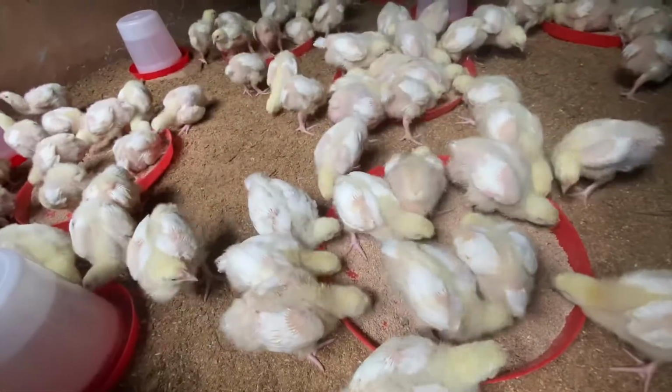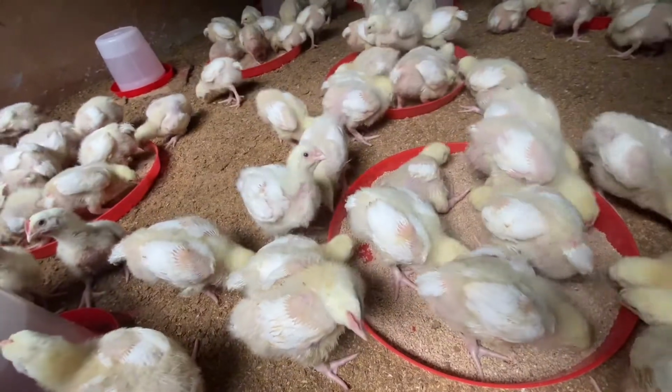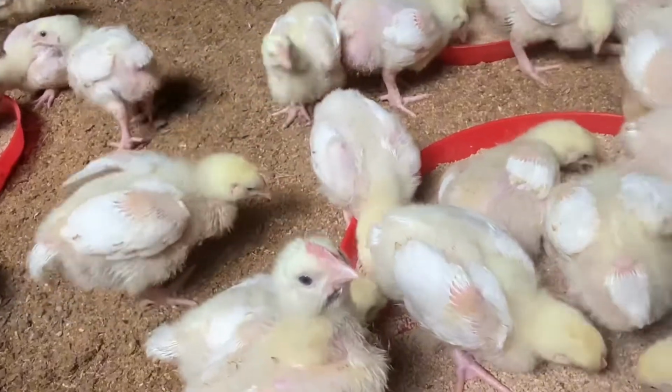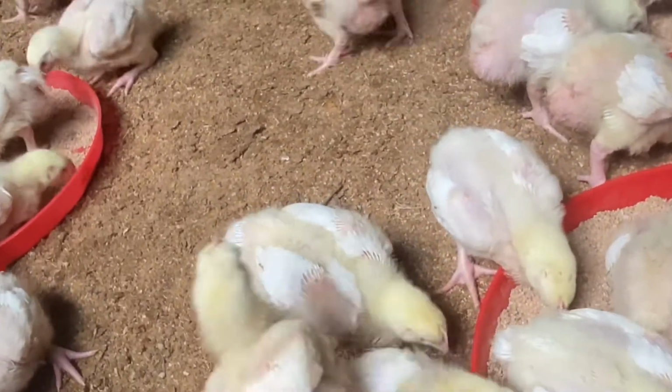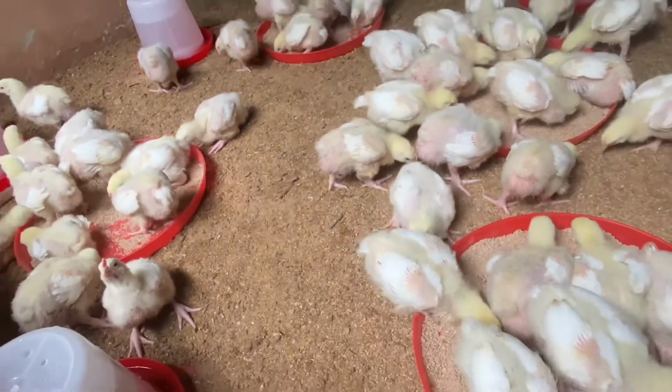From the very first day that my broilers arrive, as in the very first day after the glucose, I'll give them their feed. After like 3 to 4 hours, because I will give them a very little feed in their feeder, that's the tray. I will just spread a very little food in their tray, then check on them from time to time to know if they have finished it.